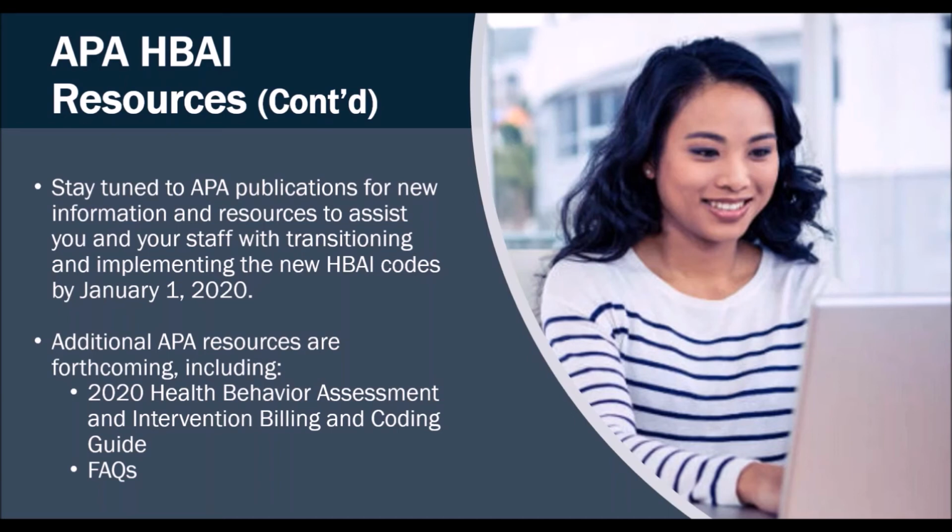That will be available to not only members, but we'll also make that available to payers as well. Additionally, after the webinar and as questions start to come in, we will have frequently asked questions and we'll respond to that, as well as additional resources will be forthcoming.